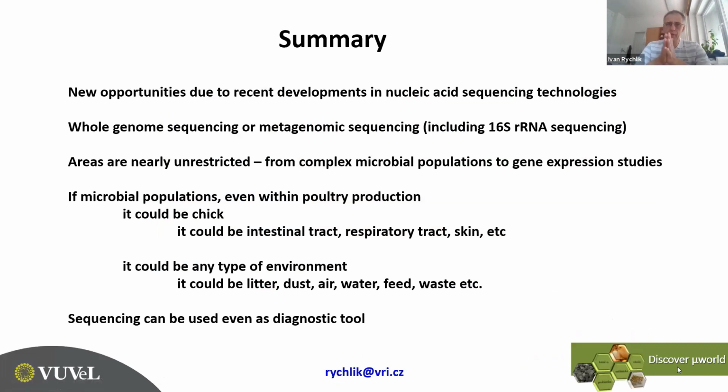Well, this is all that I wanted to share with you right now. If I am to summarize what I want you to take home, the take-home messages, definitely there are new opportunities for characterization of complex microbial populations in whatever type of samples. I mentioned cecal or intestinal samples, I mentioned litter, but you can use it for skin microbiota, you can use it for characterization of feed microbiota, whatever you want.